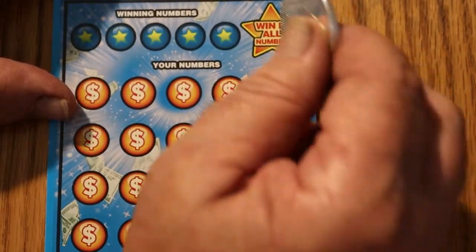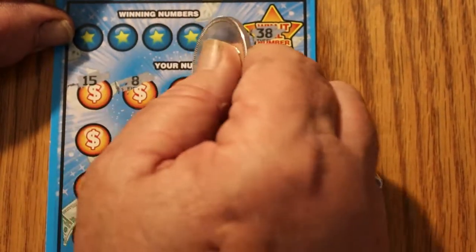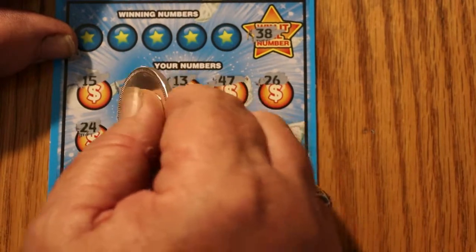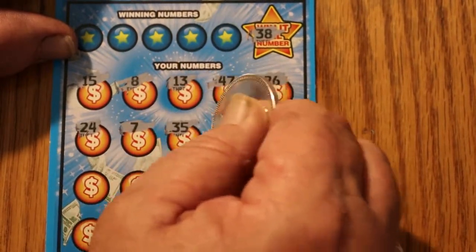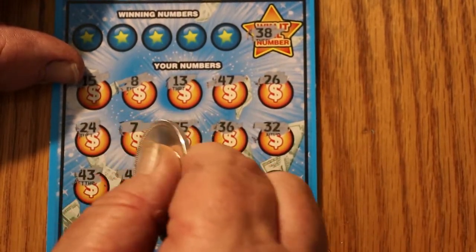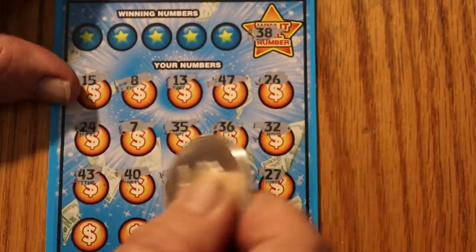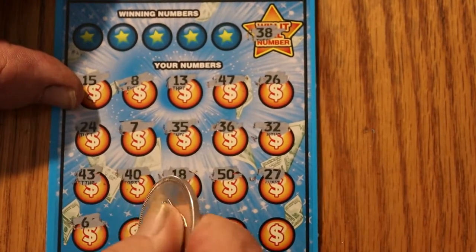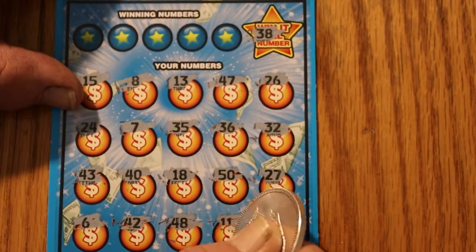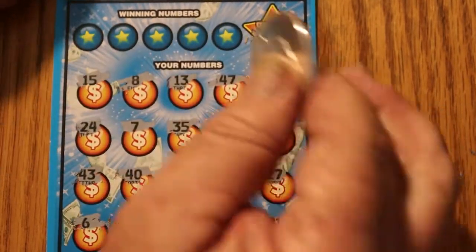Alrighty, here we go with the Win It All number. 38. 15, 8, 13, 47, 26, 24, 7, 35, 36, 32, 43, 40, 18, 50, 27, 6, 42, 48, 11, and 21. Can we find anything down below on the winning numbers?